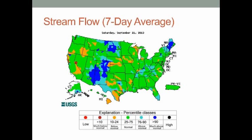Now, the stream flow, I haven't showed this for a number of weeks. I'll occasionally show 7-day average stream flow.